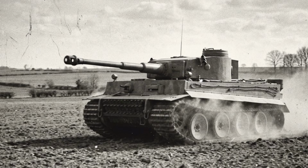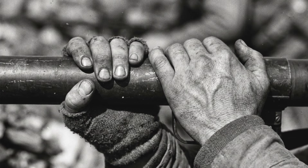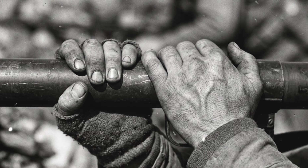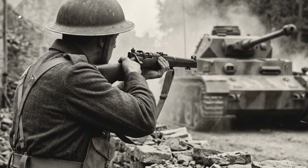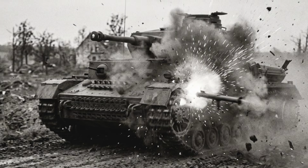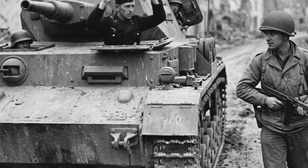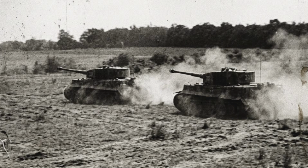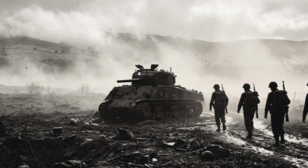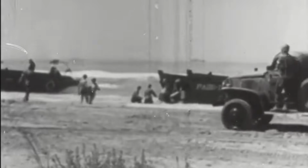Picture this first. An Italian field, 1944, 57 tons of German steel rolling straight at a man crouched in a ditch with a steel tube on his shoulder. He doesn't aim at the front. He's already given up on that shot. He aims at the track. One rocket. The tank lurches, groans, and stops for good. 30 seconds later, its crew is dead, and the two Tigers behind it have already turned around and driven away. That happened. This is how.